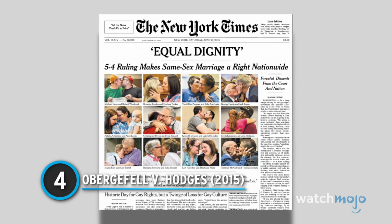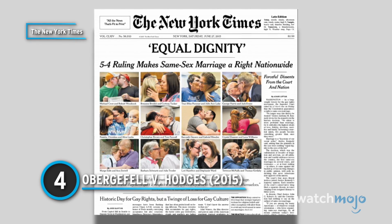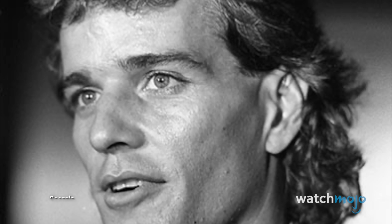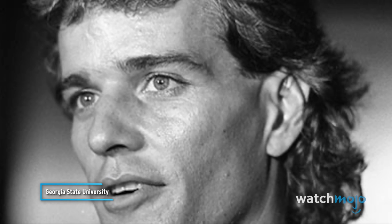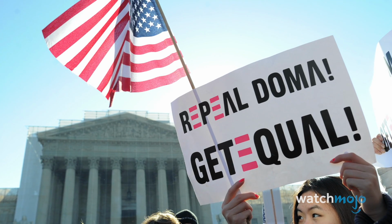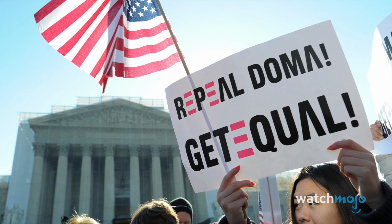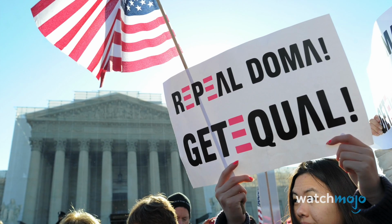Number 4, Obergefell v. Hodges. Same-sex couples have fought an uphill battle for equal rights. In 1986, the Supreme Court upheld the constitutionality of a law against sodomy in Georgia. A decade later, Congress's Defense of Marriage Act denied federal recognition to same-sex marriages. It wasn't until 2003 that the Supreme Court overturned its ruling on sodomy laws.